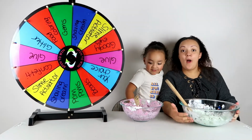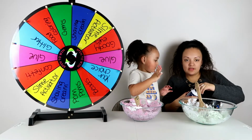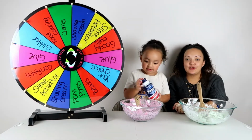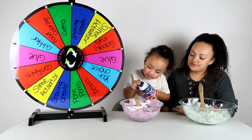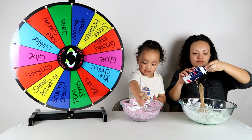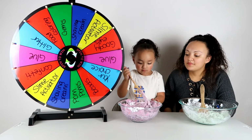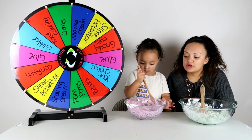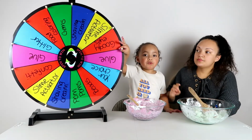Shaving cream. Shaving cream, more? More. Okay, give me the shaving cream. I think you have a lot of shaving cream. I think yours is made up of shaving cream and slime activator. Yeah? Yep. Stir it. Whoa, mine looks way beautiful. I think if you add glue into that, that will look really good. Okay, let me spin for you. All right, go.